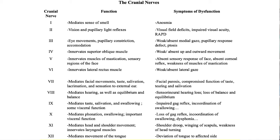So if we go down from 1 to 12, we've got the olfactory, which is your first cranial nerve, which mediates the sense of smell, and you can have what's called anosmia. You could have no sense of smell, you could have reduced sense of smell. We know that that's actually very important in CHARGE syndrome because it relates also to puberty later on. And that's because of the embryonic origin of where that cranial nerve developed from.